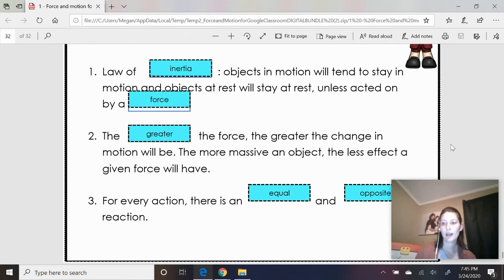And then the next one, it says, for every action, there is an equal and opposite reaction. Okay, so that is your yoga ball challenge. And as you saw, their force reacted and knocked them to the ground. Okay, so that would have been law three.